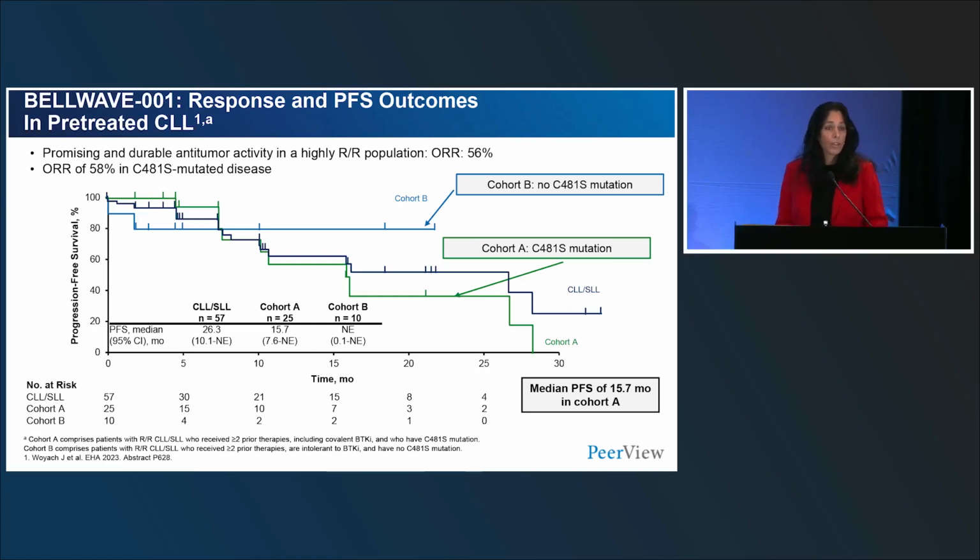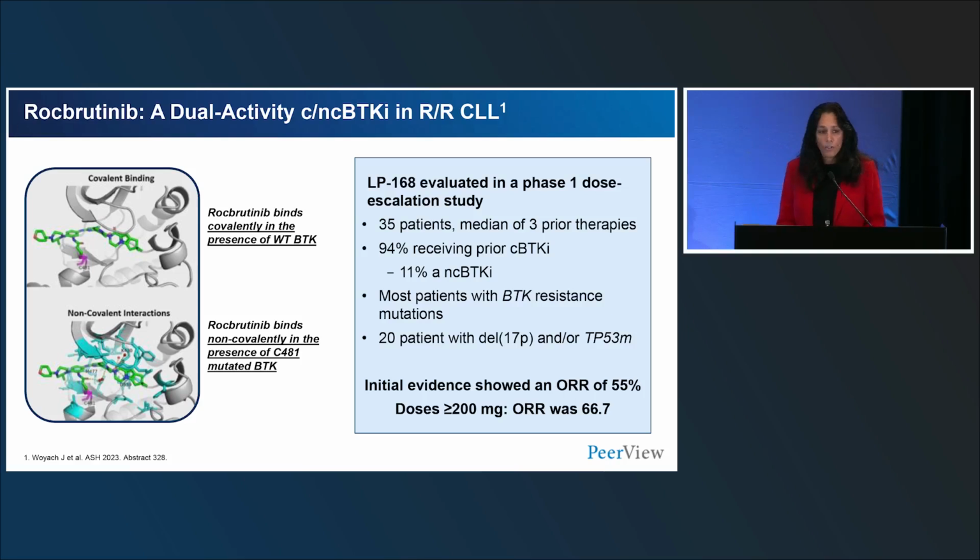This is a good therapy strategy to have, but certainly if they're younger, they're probably going to need an alternative agent down the line, given that they have a C481S mutation and will have a shorter PFS. Now, there are some new dual activating, both covalent and non-covalent BTK inhibitors that are being evaluated in the relapse refractory space. Jennifer also presented this at ASH last year.